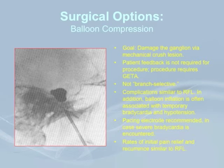In the procedure, a 14-gauge cannula is advanced into the foramen ovale with fluoroscopic guidance. A Fogarty catheter with balloon is inflated in Meckel's cave with about 0.7 cc of contrast medium until it resembles a pear or dumbbell shape. Inflation is maintained for 60 to 120 seconds. In comparison to radiofrequency lesioning, the rates of postoperative corneal anesthesia appear to be lower. However, selectivity of the lesioning effect is less precise.